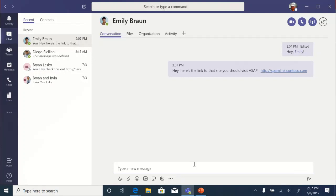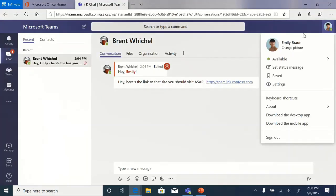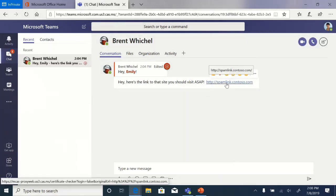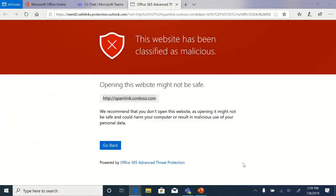If I look at Emily over here, she's like, oh, Brent's such a nice guy. I'm going to come over here and click on anything he sends me, because he'd never do anything malicious. So when she clicks on that spam link, contoso.com, immediately we cut her off and say, nope, you're not going to go to that site whatsoever.